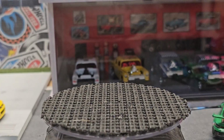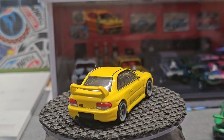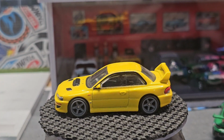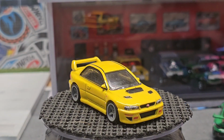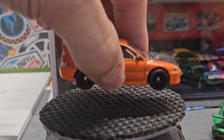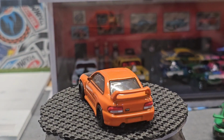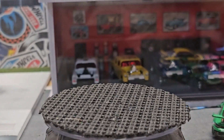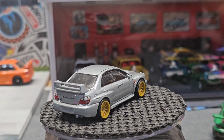And then I just picked out some other Subarus I have. So this would be the mainline, or no, the premium version of this RLC. Just to kind of show you the difference. Obviously, SpectraFlame's the biggest difference between RLC and premium. Got a couple other of those. Here's a nice orange one. Like I said, I just grabbed. Here's another Hot Wheels premium.